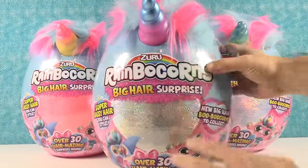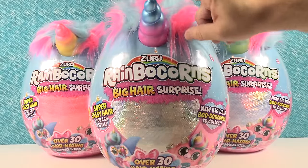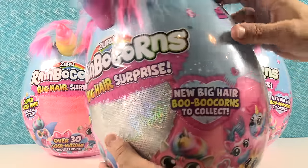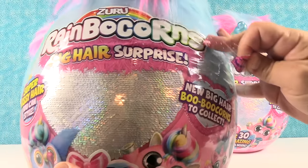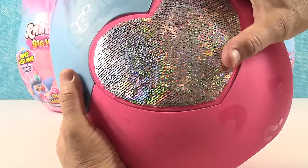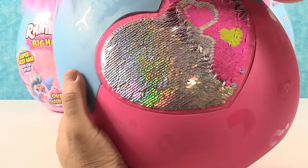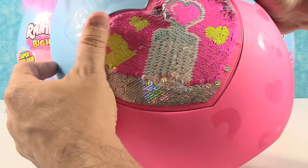Okay, so there's three to collect. Each horn is a different color. That's right. So I'm going to open up the blue and pink horn first. Okay, sounds good. All right, let's take a look and see what's inside. All right, before we open it up, let's go ahead and swipe to reveal a secret surprise. Yes. This is going to be the Rainbocorn's Hidden Heart Surprise. Let's see what it is.